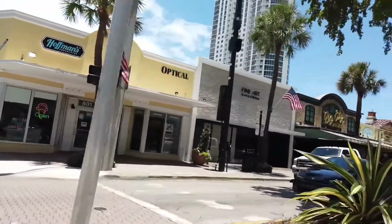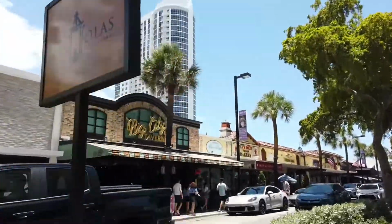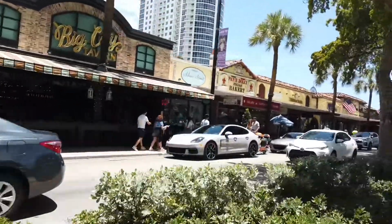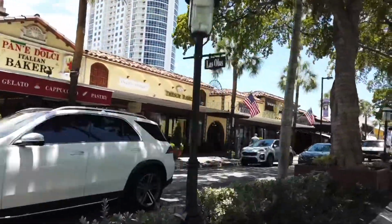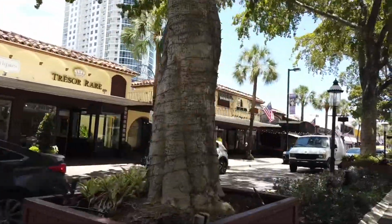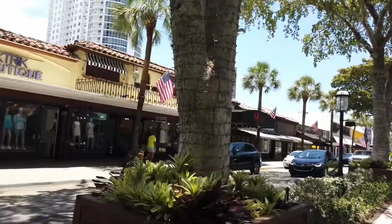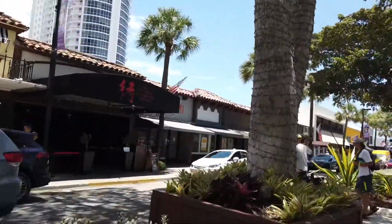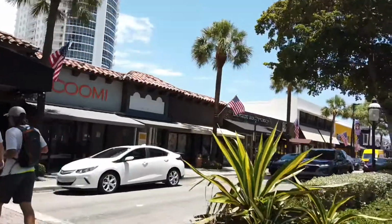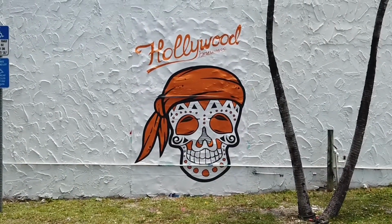There are shops on both sides of the street. There's also a lot of restaurants that people will go to. It's a very pretty street, beautiful trees and a nice atmosphere. There is some parking on the street, and there's also a few parking lots around the corner. Many buildings have artwork on them.